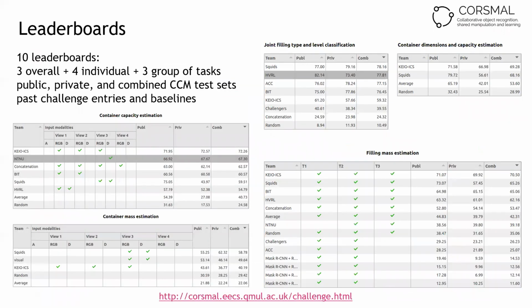The algorithms of the teams have been ranked across 10 leaderboards that cover the individual tasks, the group of tasks, and the overall score for the public test set, the private test set, and their combination. The leaderboards on the website also contain past challenge entries and baselines. Here are some of the leaderboards, and you can find all the results on our challenge webpage.